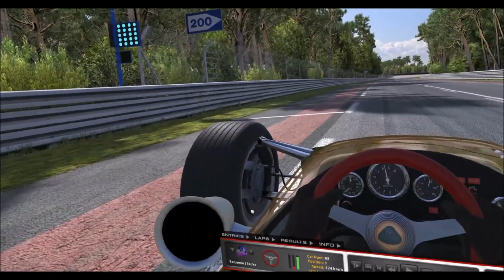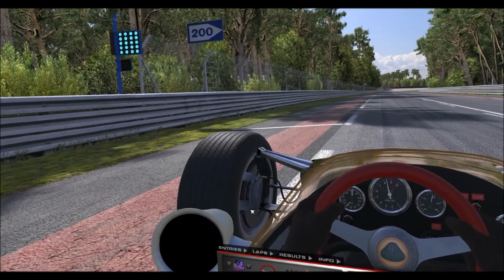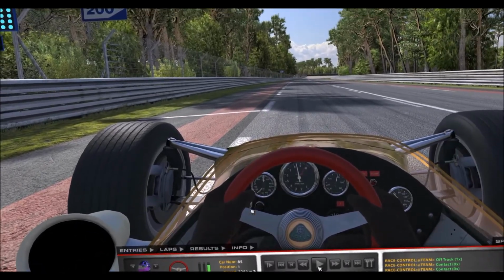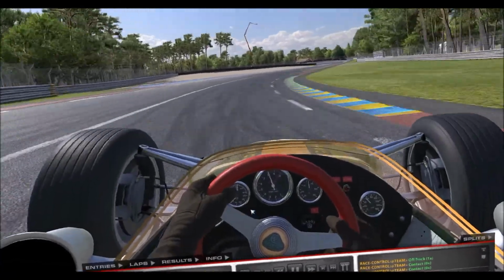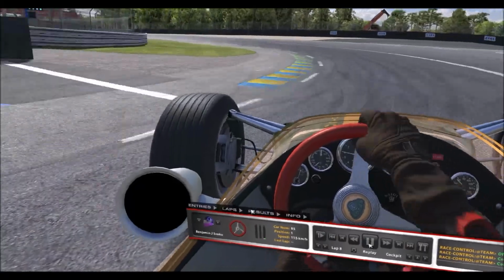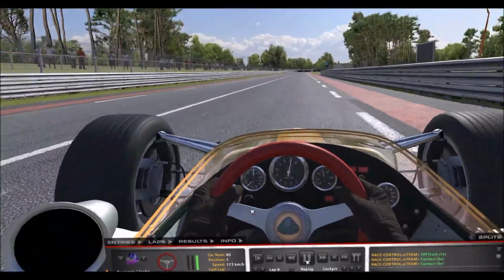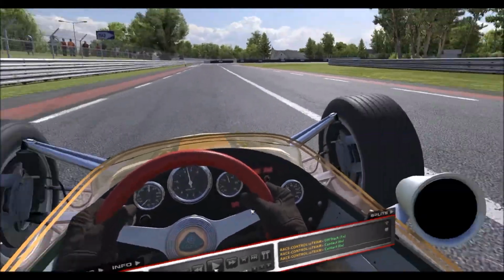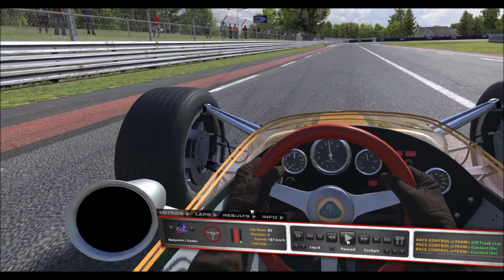Here, you want to brake at the 200 again. By yourself, you can typically brake a bit later, but I think it's safest to brake at the 200. I'm pretty much braking all the way down here again and waiting for the car to get straight before I go full throttle.